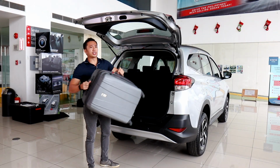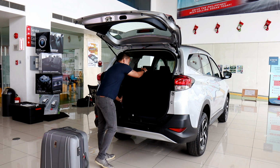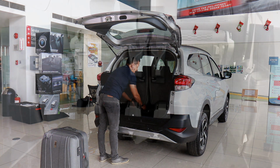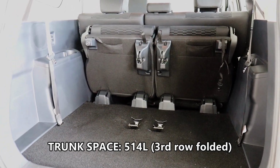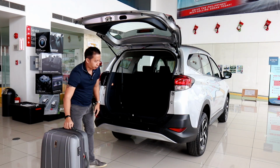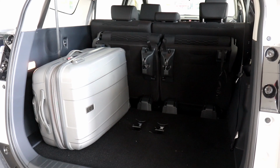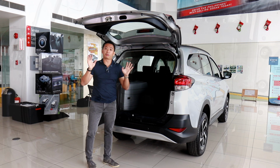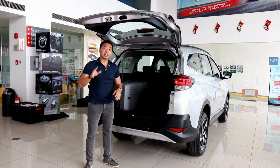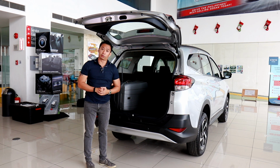Now, if 213 liters is not enough, you could always tumble down the third row seats, and by doing that, you'd get access to over 500 liters of trunk space. Now, that should be enough to give you space for 1, 2, and 3 medium-sized luggage, a fourth one on top, and a fifth one on the side of it. So that's around 5 medium-sized luggage that you can fit inside your Toyota Rush, as long as the third row seats are tumbled forward.